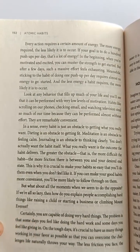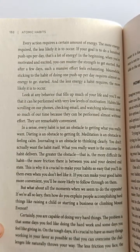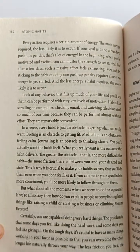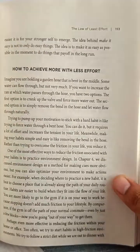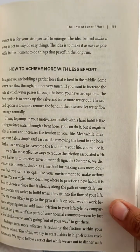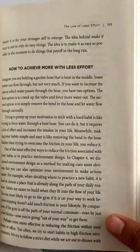The problem is that some days you feel like doing the hard work, and some days you feel like giving in. On the tough days, it is crucial to have as many things working in your favor as possible so that you can overcome the challenges life naturally throws your way. The less friction you face, the easier it is for your stronger self to emerge. The idea behind make it easy is not to only do easy things. The idea is to make it as easy as possible in the moment to do things that pay off in the long run. How to achieve more with less effort.